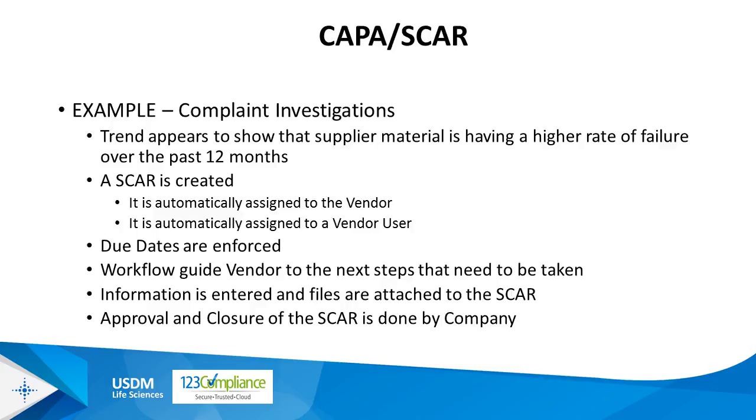So the vendor obviously will have the opportunity to enter their information, attach files, and provide all complete information, and that SCAR will be approved by the company to make sure the investigation is okay and the actions taken are okay, and then we can consider this CAPA closed, or this supplier CAPA closed.